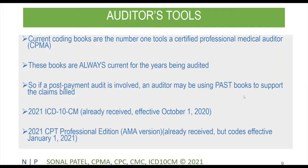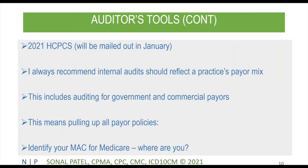Okay, so I've already talked about the fact that the ICD-10-CM codes were effective on October 1st of 2020. January 1st, 2021, the CPT codes just became effective. And then the HCPCS codes for 2021 have been mailed out in January. Now, I always recommend that internal audits should reflect a practice's payer mix.